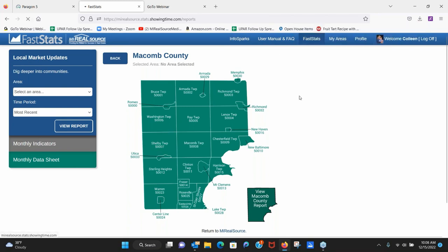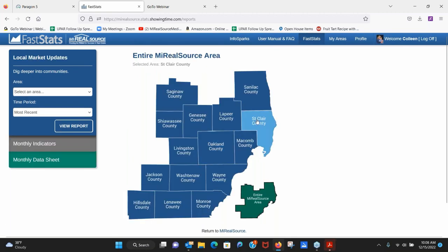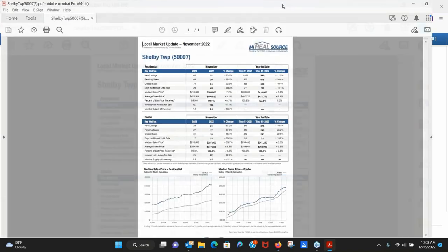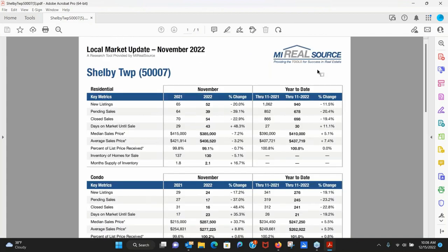And I want to, with one click, by simply clicking on the map, be able to tell that story. Again, you could tell the story by county, but because I want to create this in Shelby Township, I'm going to click into Macomb County. I'm going to click on the city, and it's going to create a PDF or a map that I can use in multiple places with all of the stats. I'm going to try to blow this up just so you can see it a little bit better, because I know it kind of comes out small.